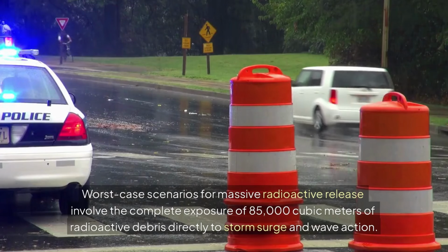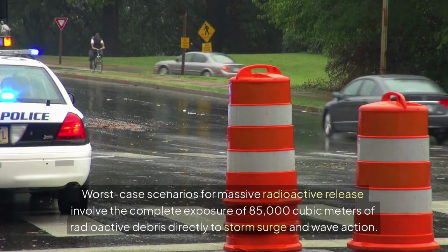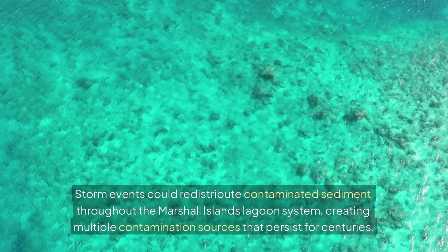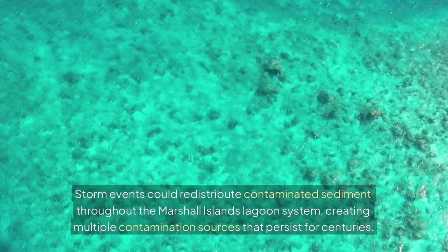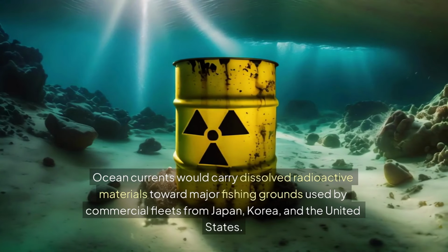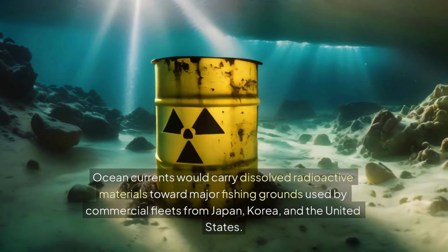Worst-case scenarios for massive radioactive release involve the complete exposure of 85,000 cubic meters of radioactive debris directly to storm surge and wave action. Storm events could redistribute contaminated sediment throughout the Marshall Islands lagoon system, creating multiple contamination sources that persist for centuries. Ocean currents would carry dissolved radioactive materials toward major fishing grounds used by commercial fleets from Japan, Korea, and the United States.